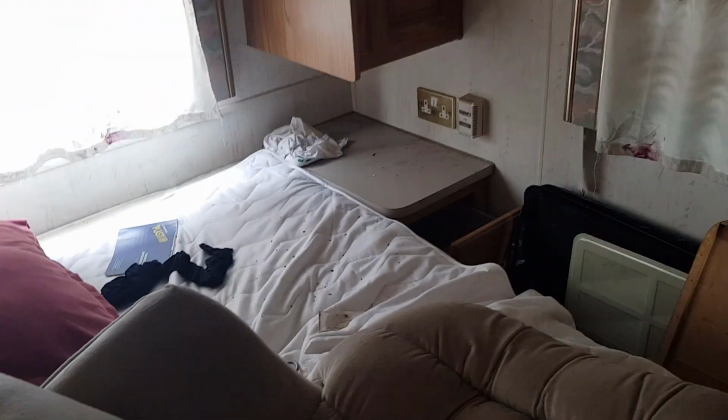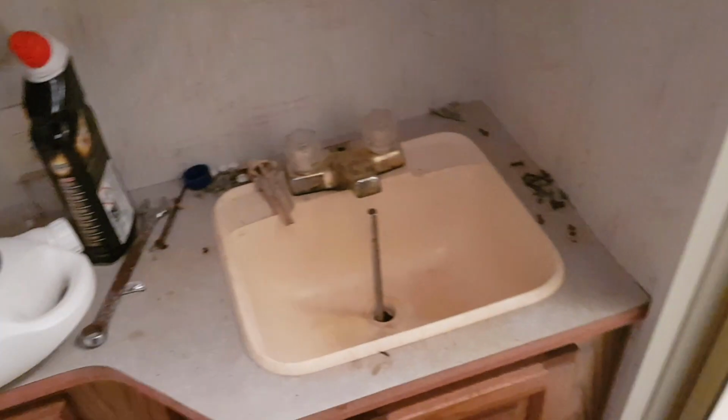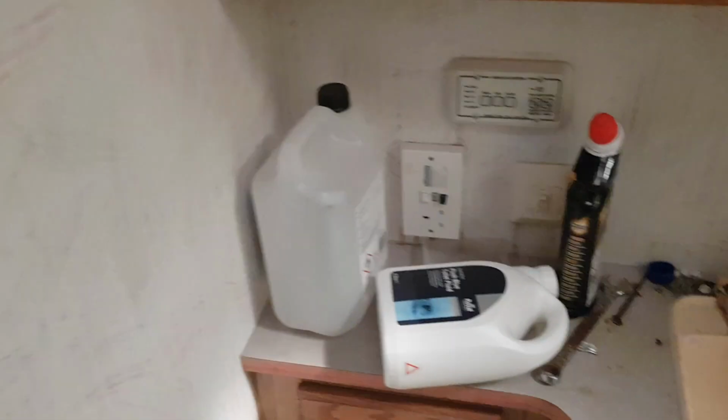Don't open the fridge. No. That's in here. Okay. Oh, is it a mirror fridge? What's in here? Is this the toilet in here? Yes, mate. Minging. Deja vu. A lot of work on this one. More work on this one than there is on the other one.